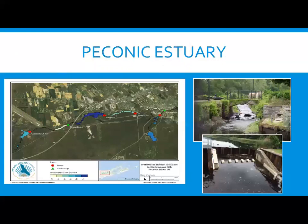Had some technical difficulties. But anyways, in the Peconic watershed, we have the two largest alewife spawning runs on Long Island. One is at Alewife Creek in Southampton, and the other is the Peconic River, which is what this map is showing right here.